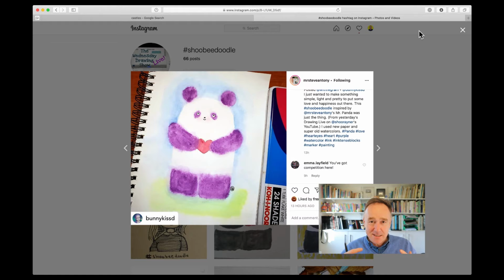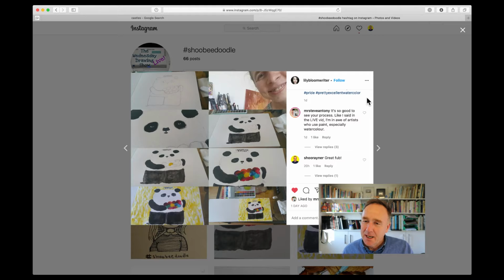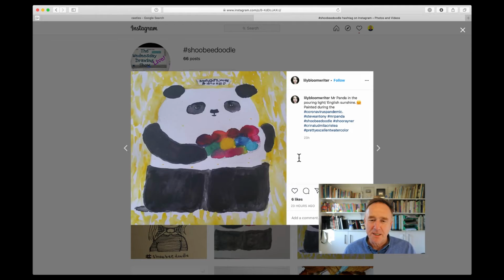So the white layer of Mr. Panda, he does in black as well. And then on Photoshop, he reverses it into white. It's all very complicated. And then adds the black on top. But I showed how I would do it in wet on wet watercolour. And that's what Bunny Kissed has been doing. And what else do we have here? Lily Bloomwriter also did her version here. So we got all sorts of various bits showing up, and yes, there we are. So she's showing us a little bit of video.